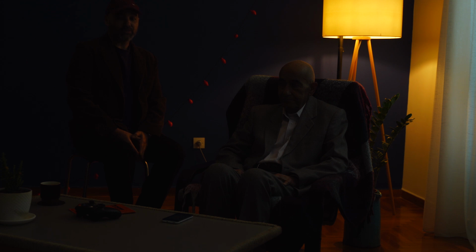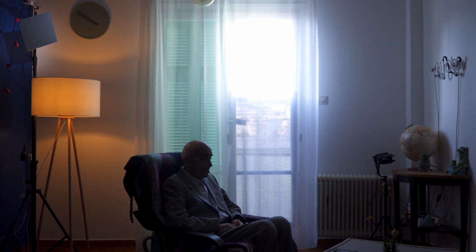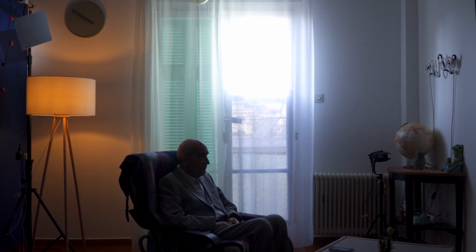Filming for this project takes place in Greece, and taking advantage of the abundant natural light of the Greek sun comes with its own challenges. As such, we start with the natural light acting as a key light for our setup. In this scene, we see a charismatic elderly man watching television alone in his living room.